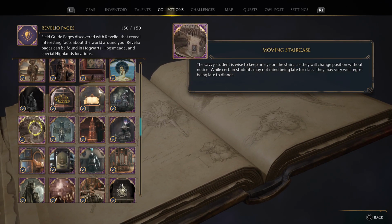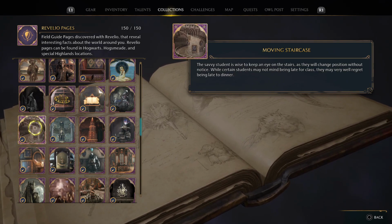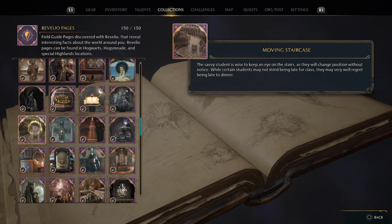Moving staircase. The savvy student is wise to keep an eye on the stairs, as they will change position without notice. While certain students may not mind being late for class, they may very well regret being late to dinner.